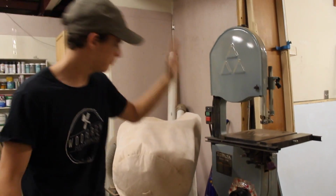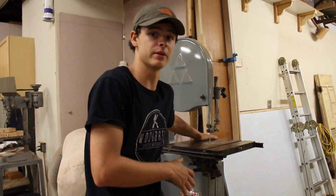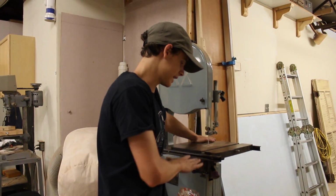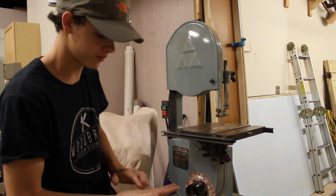This has probably been the best purchase on Craigslist I've made. We got this on a road trip, had to cram it into the back of a car, but got it here. This is a Delta band saw. Hopefully I'm going to get a riser block for it one day.